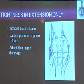Now say you've got the knee which is tight in extension only in a valgus knee. You release the iliotibial band. That, I think, is a bit too aggressive. You could do pie crusting of that. You could do a lateral posterior capsule release, and therefore adjust the tibial insert thickness accordingly.